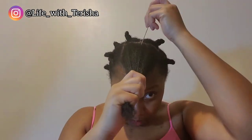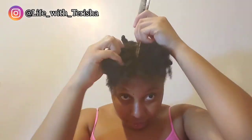I am going to go ahead and start styling my hair off camera, and then I'll just finish it here. I went for a simple style, guys. I tried the bantu knots on my natural hair. I haven't done this in about 5 years, and I was really excited for that. I will show you guys the end result of what it looked like.